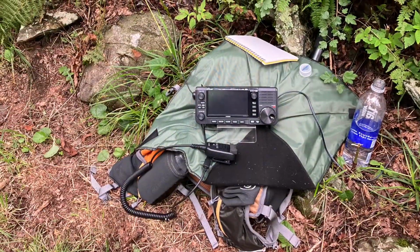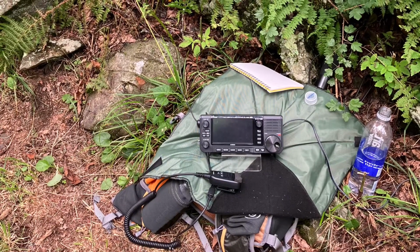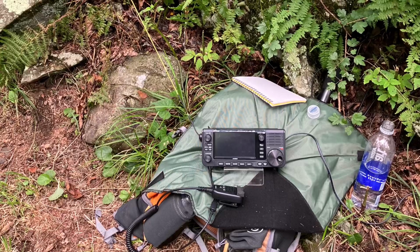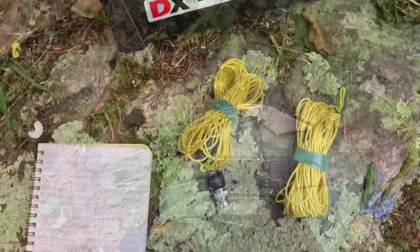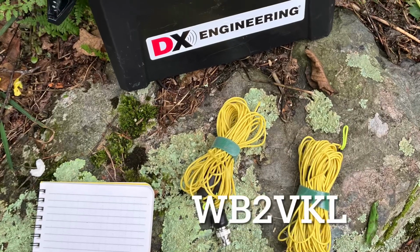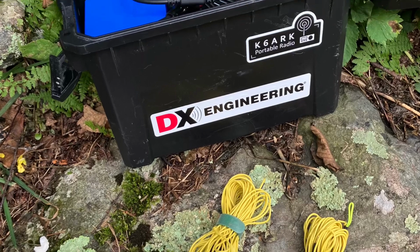So unfortunately, I used the HAMRS app on my phone to log this activation, so I wasn't able to take any QSO videos, but the app is really awesome. You should check it out. And a big thank you to WB2VKL for your initial spots for really helping me get it kicked off.